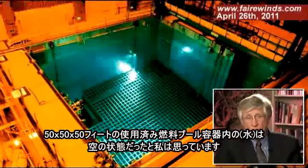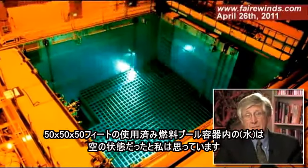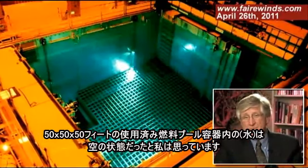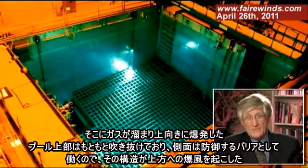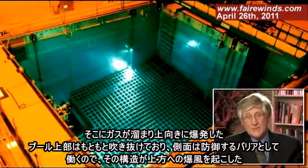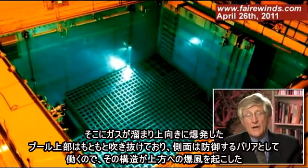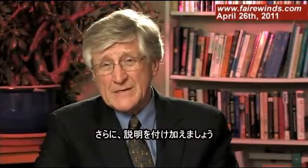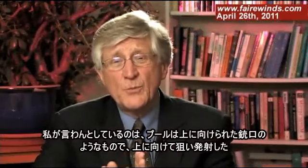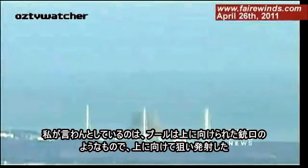Why? I believe that the fuel pool, which is a large 50 by 50 by 50 feet deep container, was empty. And it filled with gases and blew upward. Now the top of that pool would be open, the sides would be a barrier, and that could be the cause of that upward projection of material. Now that accounts for a couple more things. It's basically what I'm saying is that the fuel pool is like the muzzle of a gun. It was pointing upward and it blew upward.